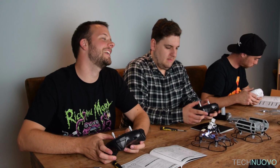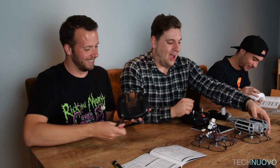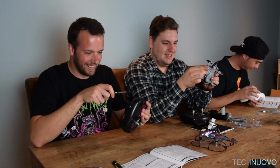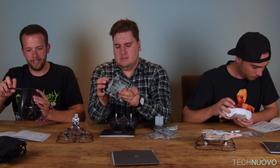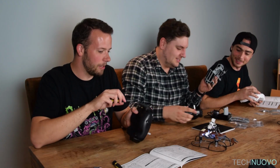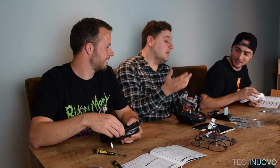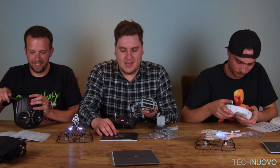That's it. My batteries are dead. That's what you get when you steal batteries out of remote controls, out of your kids' toys. My placeholder just snapped. But you don't need it. If that happens, don't worry. You don't need it because you get several batteries to go in there.